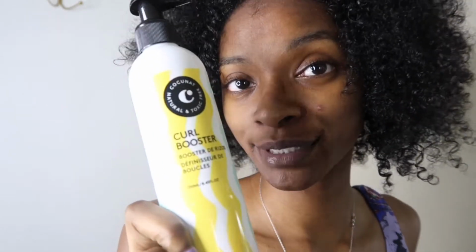It isn't too much frizz going on, and it looks like once this actually dries, if I use no product, my curls will be still bomb. So that's how I feel about this product. I love it. So we're gonna go ahead and use the curl booster today.